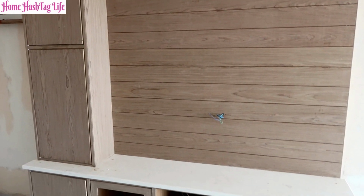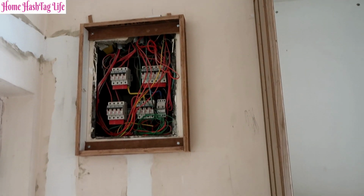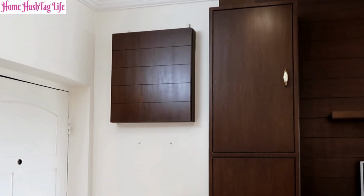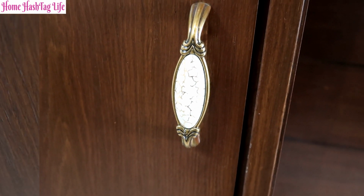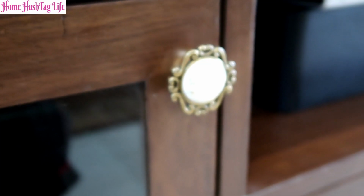For the TV cabinet top, we placed a white quartz above that. Also, we covered the electric box outlet to make it look a little nicer. I have chosen these brass carving handles and knobs. Above that, the deco paint detailing matches the white quartz top beautifully.